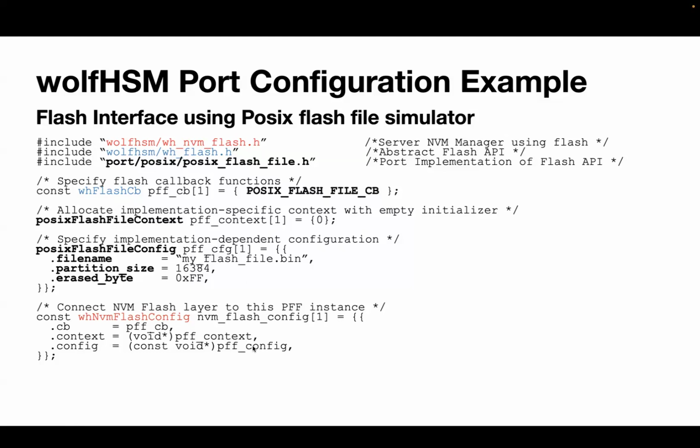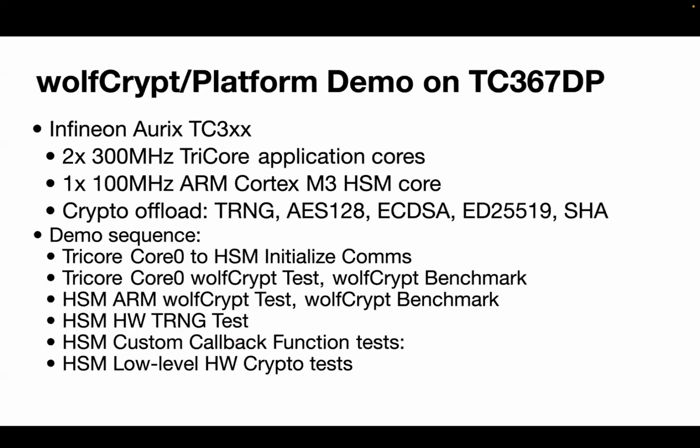So we do this with all of our different hardware abstractions: you have these structures that combine context and configuration with callbacks to make sure that you can swap out the bottom end. The rest of your code doesn't change. So our code would say, hey, initialize a Flash or an NVM instance using this Flash config, and then boom, you're off to the races. You can use that. So this is just an example of how we handle configuring things either at compile time or at runtime in this layered solution.